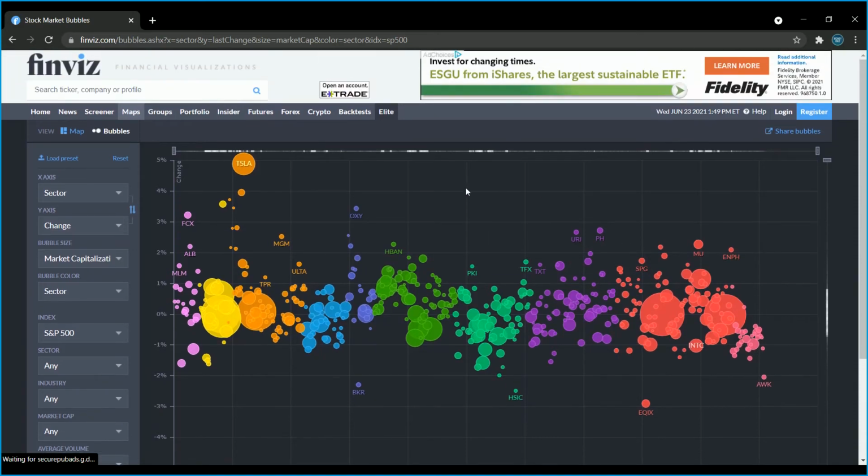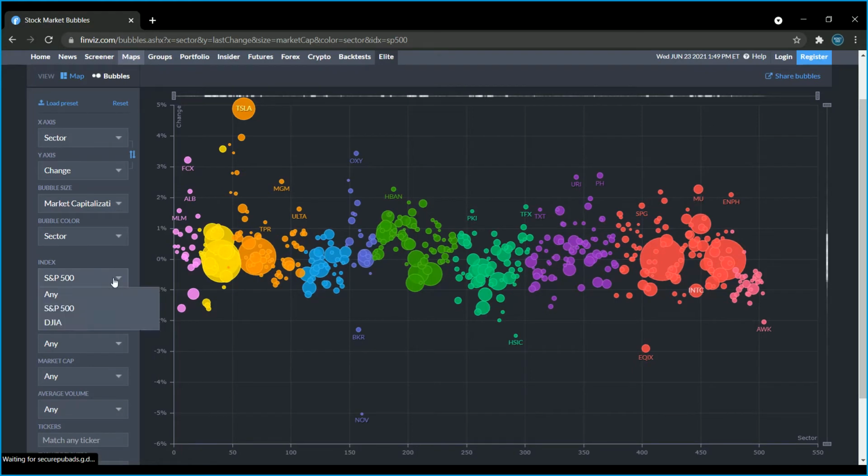Okay, so you've got this bubble chart here, another visual tool to play with and just manipulate however you want. You can change this to show you whatever you want. You don't have to look at the S&P 500.